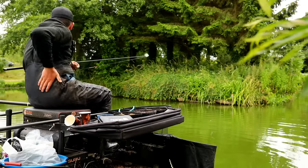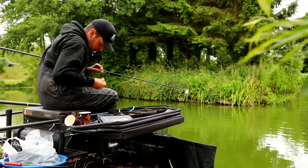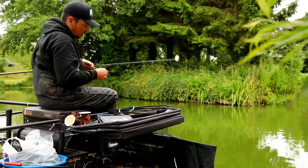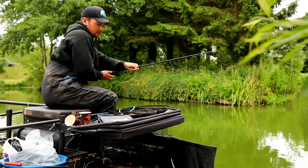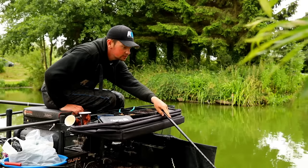I'm amazed that's never really got going. Well, shallow hasn't in general. Maybe I should have just fished this right edge all day. Just got a bit sidetracked by the fact that I was getting a few shallow.